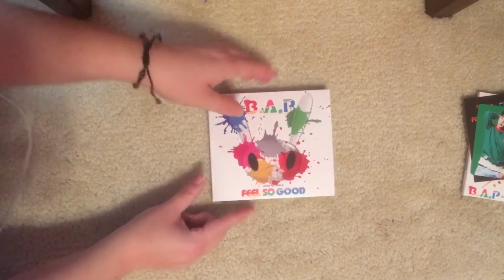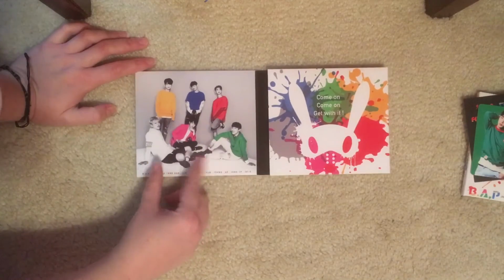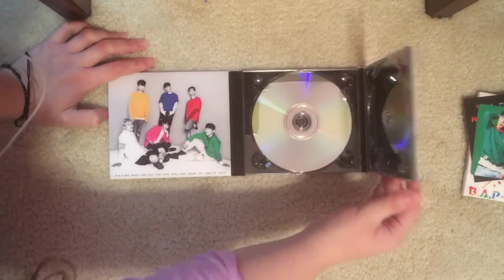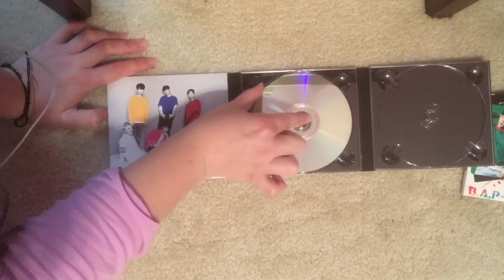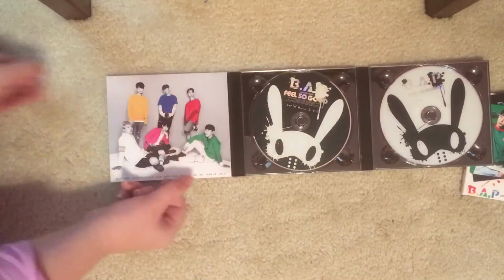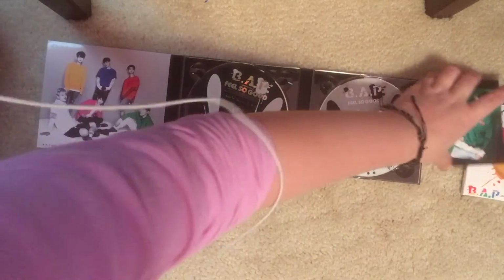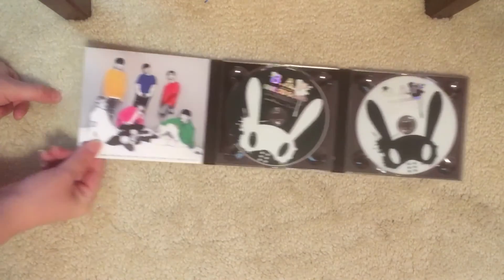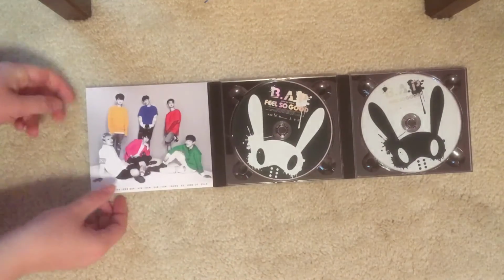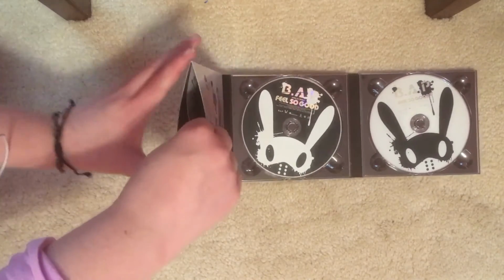So now we have Type A, CD and DVD. Similar picture on the inside, but it is a different one. And then I think those are some of the lyrics from Feel So Good. One of my discs came out of its holder. Uh-oh. Okay, there we go. I didn't realize these were still in frame over here. Okay, so we can see we've got the inside cover, the CD, and the DVD, I think. And then once again, we've got the photo booklet in here.